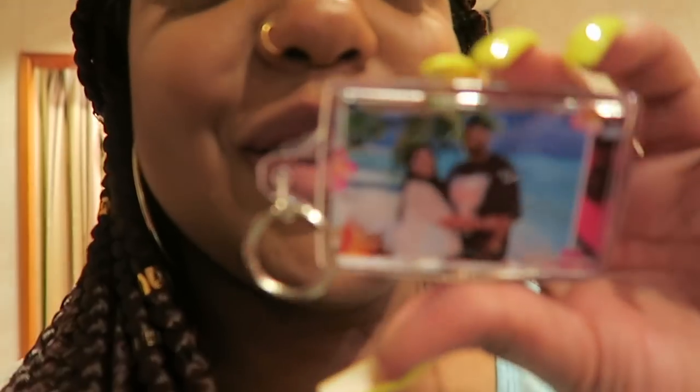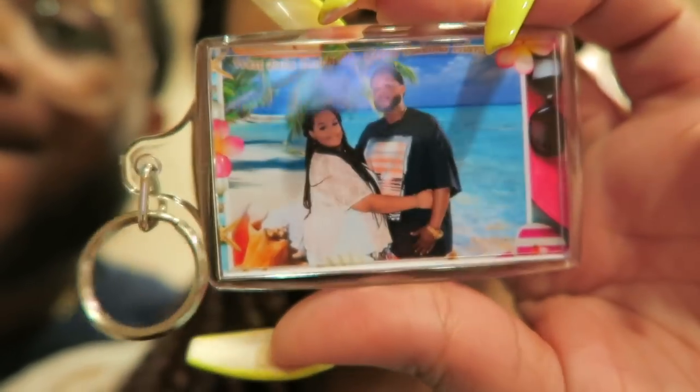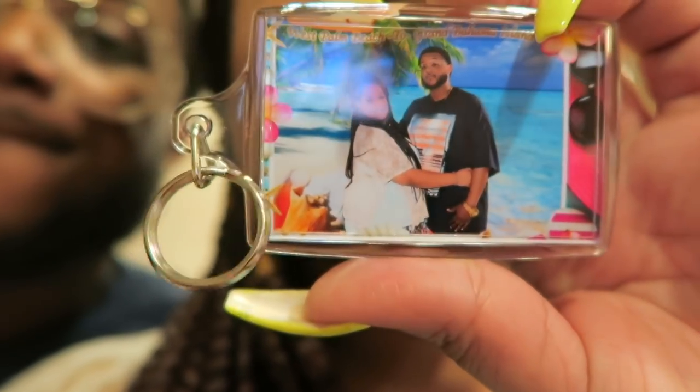So, okay, look at this little keychain photo that we took when we first walked in. Sounds like a cute sitting stuff. Yeah, so look, how cute is this keychain of us? I love it. I love it.